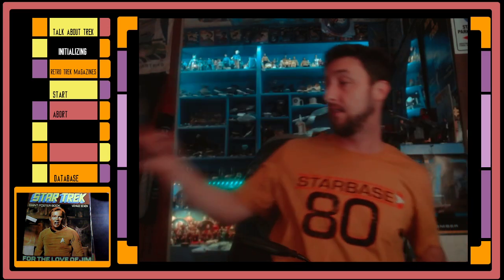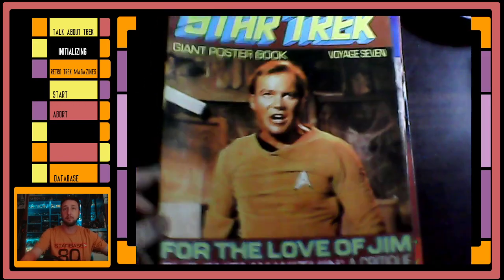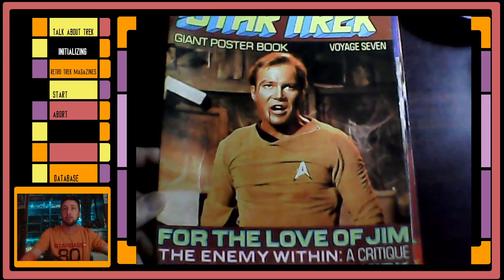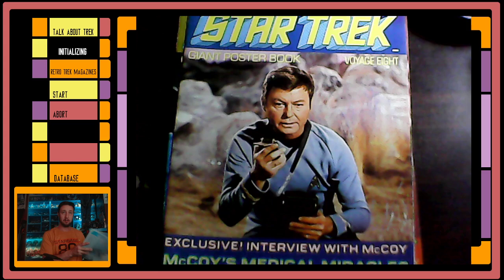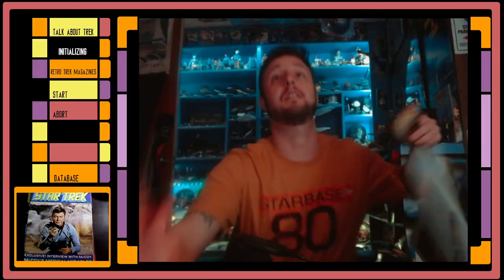So, what else do we have? More giant poster books. So let's jump into this. And we won't look too close at all of them, but giant poster book number 7 here. You can see is going to be a nice Kirk. So let's actually take a good look at that here.